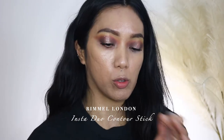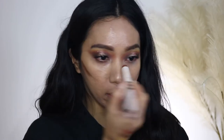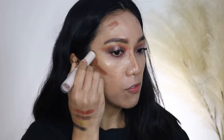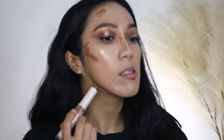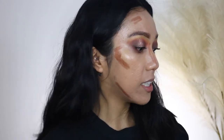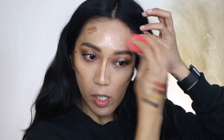So I'm going to apply my contour first, and this is the Rimmel Insta Duo Contour Stick. I love this and I use this every day. Oops. So I'm gonna lather my face in this to compensate for the fact that our face is a little bit lighter than our body.